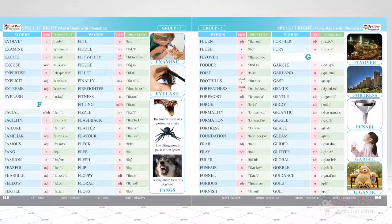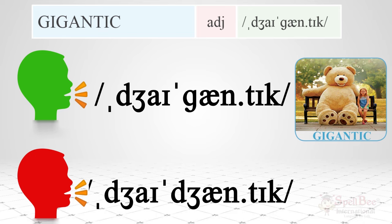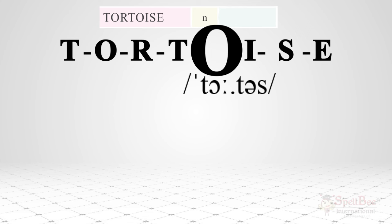We have the words, we have the forms, and we have the phonetic transcriptions and pictures in this round. Let's take this word. Everybody says it one way, which is actually wrong. Gigantic is the right way to pronounce the word. In this word, the second O is actually silent. So tortoise is the right way to pronounce the word. The other way is wrong.